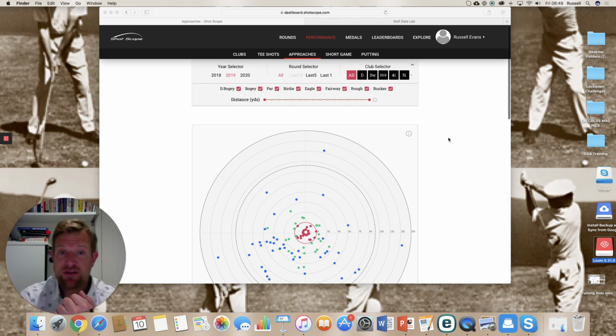So what are the benefits of keeping stats? Well, the benefits of keeping stats are they highlight what you're good at. If you understand what you're good at, that gives you a lot of self-belief going forward. So if you're a good driver of the ball, for example, and you've got a few holes to play in a competition or a match play event, and you're winning, and you've got to hit those last two fairways, it gives you that belief that you're a good driver. So it helps instil positive beliefs that you're good at a particular skill.